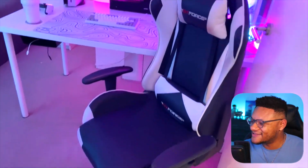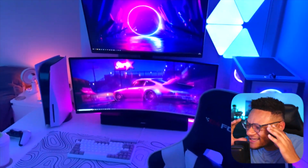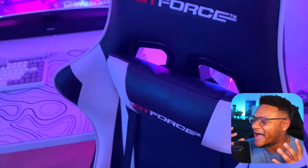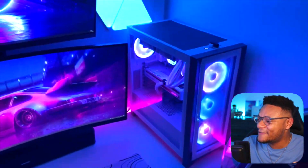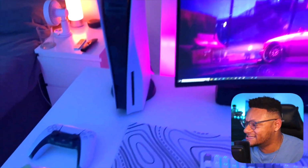Up next, we have a video submission by Crawford Small. We can see the GT Force gaming chair, and look at these displays, guys. This is so appealing to my eyes right now. And then you have the PC tower build with all of those RGB lights spinning inside. This is so crazy.